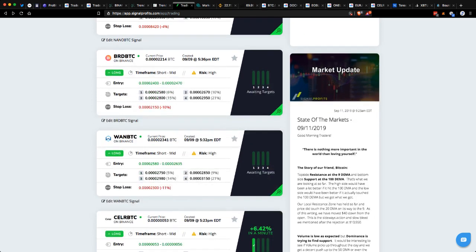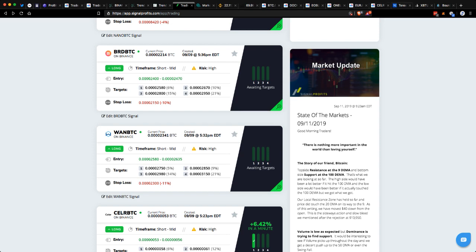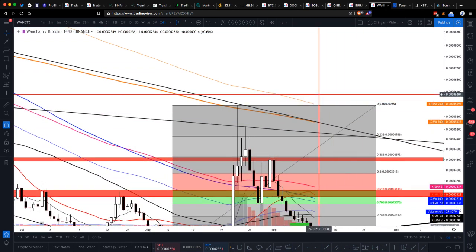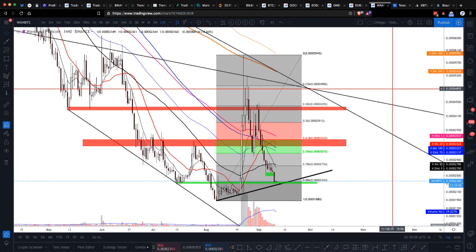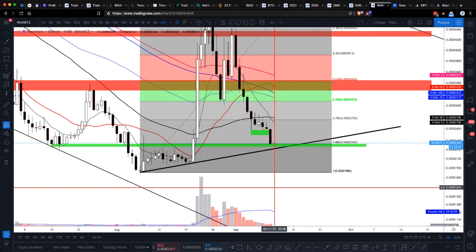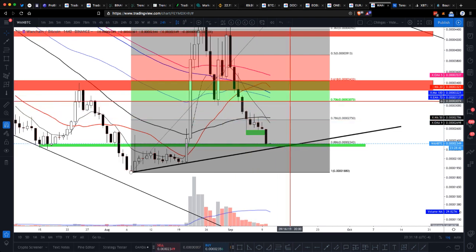All right, WAN 2341 is well under entry, so we are awaiting targets. So this is good. Everybody has the opportunity to get into WAN, WAN BTC. All right, so let's take a look at WAN. What's WAN doing? WAN's coming off of a reversal push, similar to this, and then this is a reversal play. So this is highly, highly, highly risky. So you have to position your capital, your position size of your capital. You have to be aware of that, right?